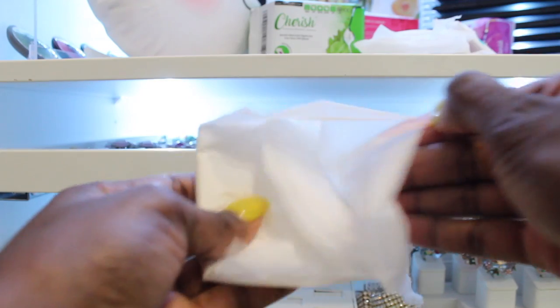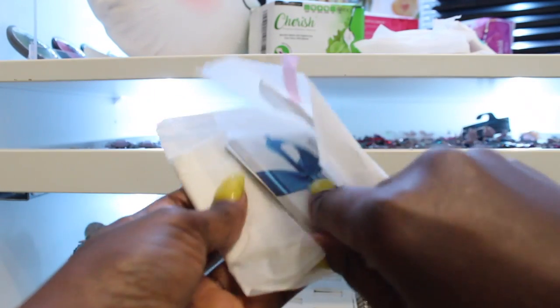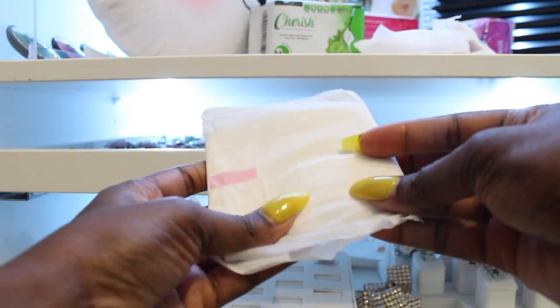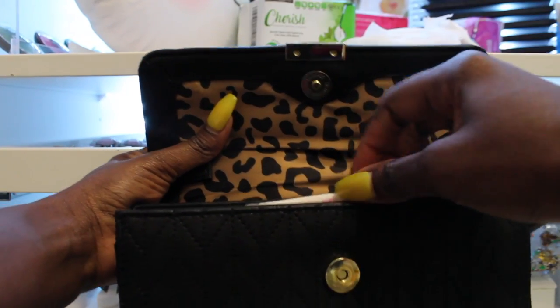Another hack that I like to use is how I hide my cards and my money. I would take a pad that I'm not using, you guys. You're going to open it up, and you're going to put your money and your cards and all that good stuff inside. Close it up, stick it in your purse. So if somebody does want to go through your purse and try to take something, they're definitely not going to go for your pad. So nice little trick.